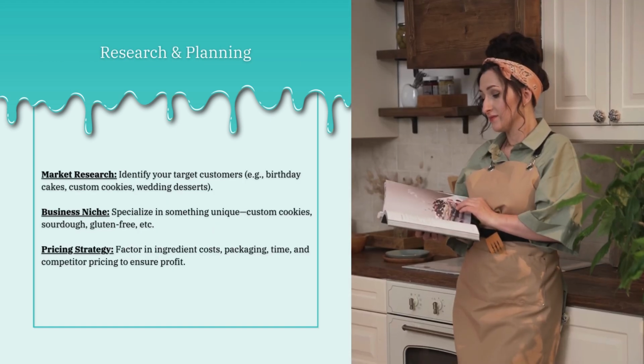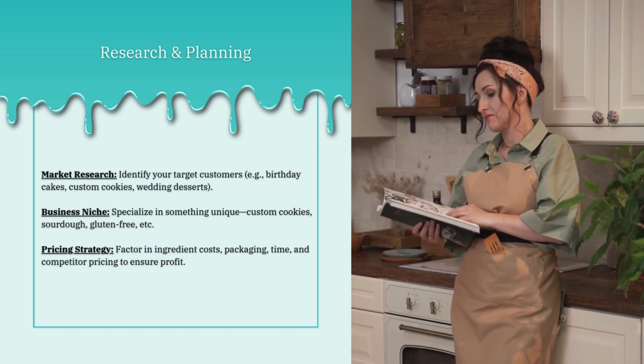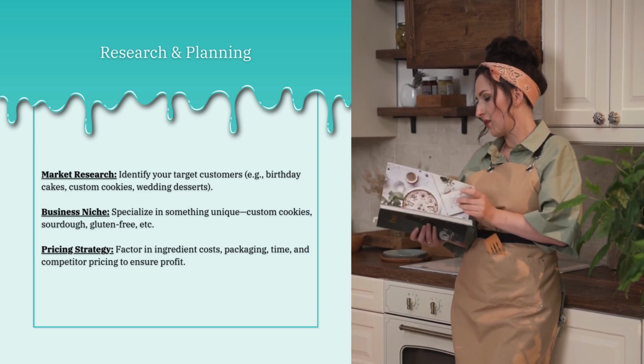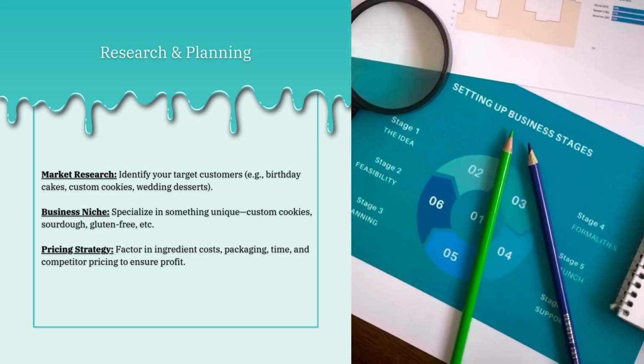Before you start baking for customers, you need a solid plan. Ask yourself, what do you want to sell? Custom cakes, cookies, sourdough bread, or cupcakes? Who are your customers? Are they busy parents, event planners, or businesses? What are others charging? You don't want to underprice your work.